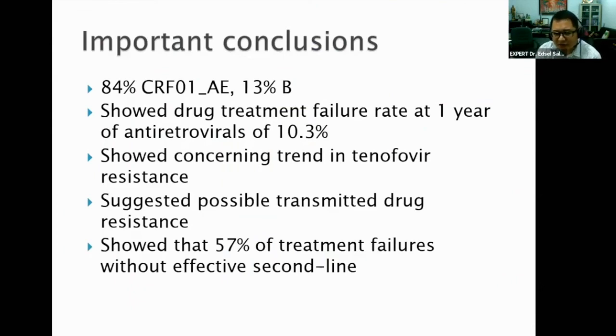Drug treatment failure at 1 year of antiretrovirals was 10.3%. The scary thing is that 57% of that 10.3% doesn't have an effective second-line regimen of 3 drugs. So kailangan talaga natin ingatan yung meds natin.